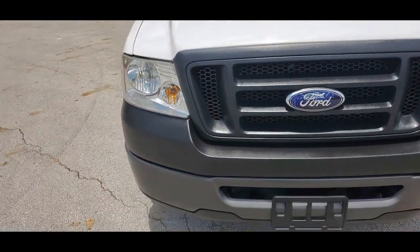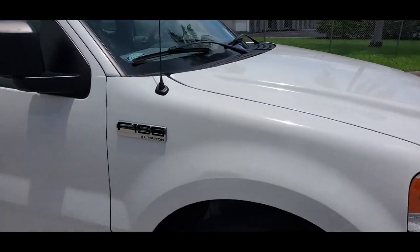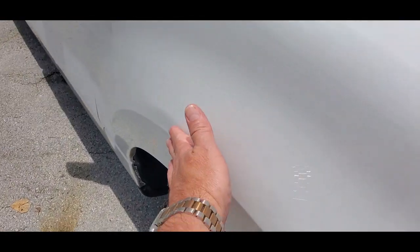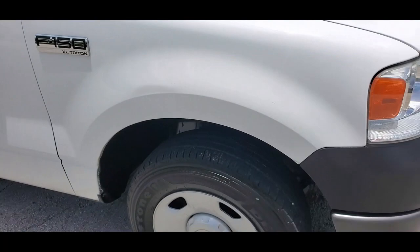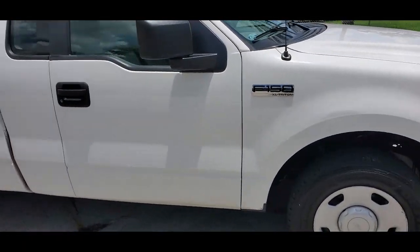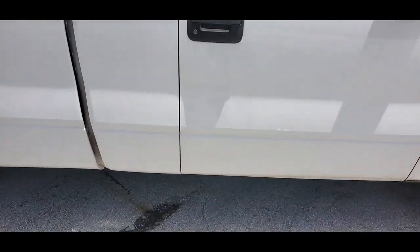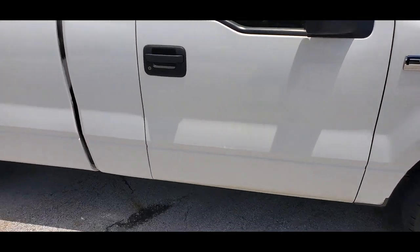Very nice. Take a look at the front fender on the passenger side, very nice condition. Does have a small little dent right here. Besides that, you can't see it. Looks good overall. Take a look at the doors on the passenger side. Looks good. It's got a couple little touch-ups here on this edge and here. No more wear and tear. Besides that, looks good. Very nice condition.